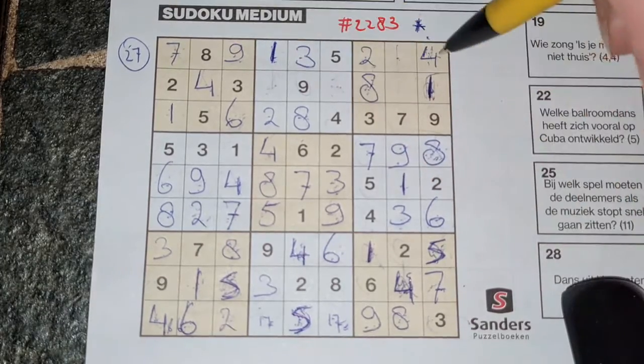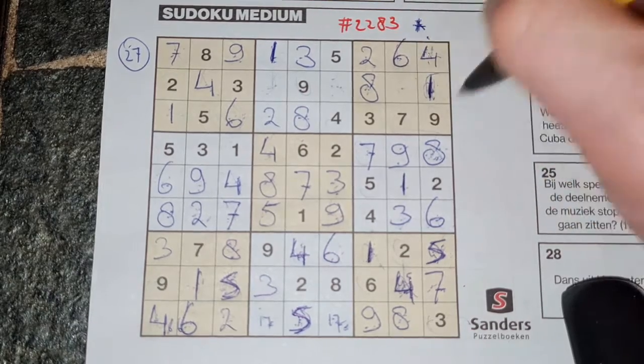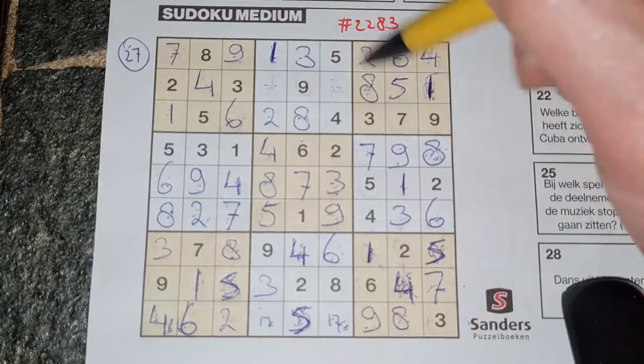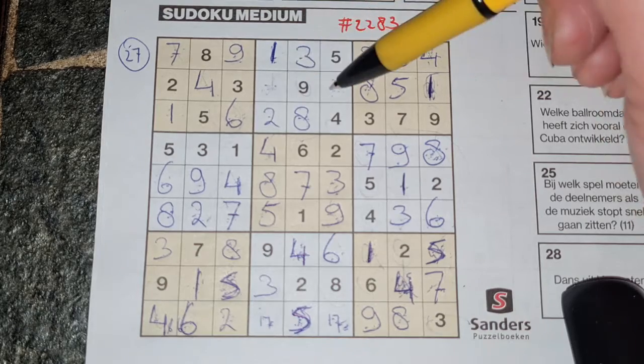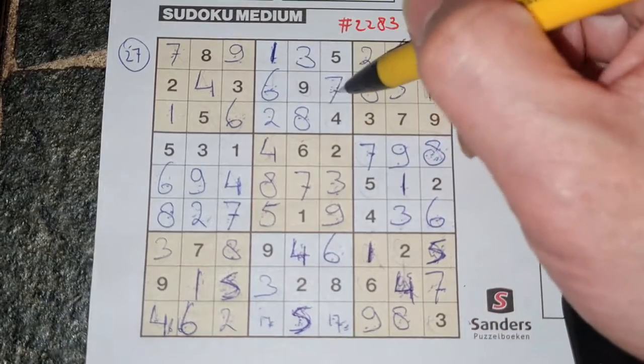1 box left in this first row for the number 6. 1 number left in this big square for the number 5. And 2 boxes left in this big square for the numbers 7 and 6. 7 and 6 are missing. We see a 6 there, no 6 there, so 6 will be here, and a 7 goes there.